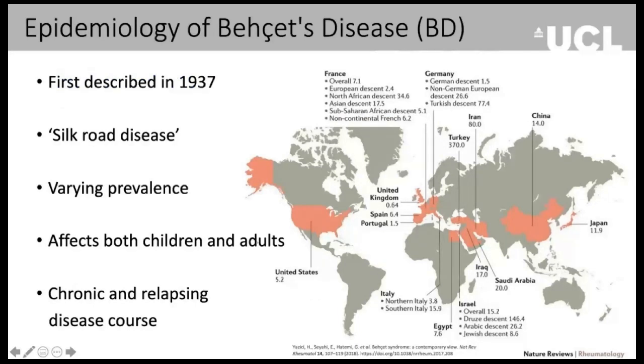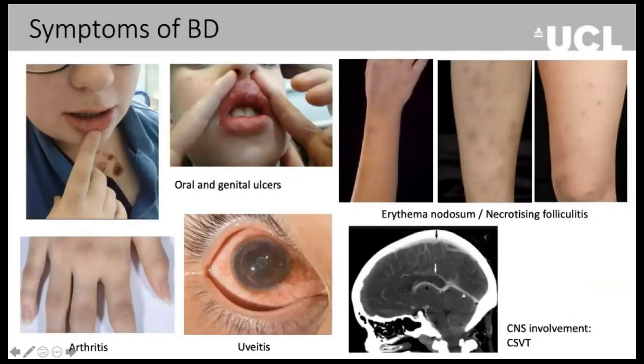So you've heard already that this is a disease that has a particular geographic distribution in terms of its prevalence being much more common along the so-called ancient Silk Route. So for many years, people have been of the view that there could be a genetic component to common or garden Behçet's disease, perhaps not in a monogenetic way, but rather as a complex disease with a polygenic predisposition. And many of the genome-wide association studies that have explored this have indeed found important genetic associations. The problem that you have with any disease such as Behçet's disease is that the symptoms and the signs are in fact rather non-specific.